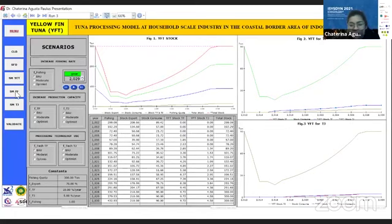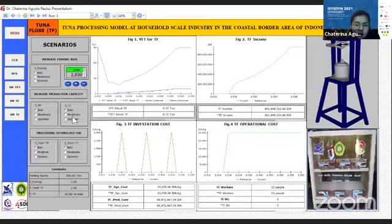Then we continue to tuna floss submodels. In figure 2, you can see the benefits obtained from the tuna floss in the home industry. In 2030, the income of 961 million rupiah will be obtained with a production of tuna floss of about 9.72 tons. Then the tuna floss industry started to exist in Belu in 2016. Previously, there was no tuna floss industry in Belu. In figure 3, you can see the investment costs required to process tuna floss, while figure 4 shows the operational costs incurred to process tuna floss.